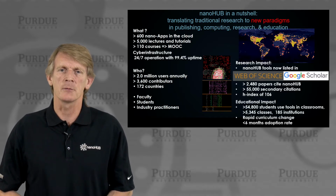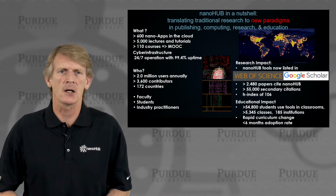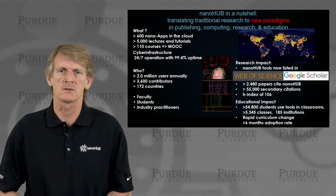And also education can be done. And I'll show you how we track down education impact. We have over 54,000 students that have used nanoHUB systematically in a classroom in over 5,000 classes at 185 institutions. And this material can be rapidly adopted into classrooms in less than 6 months. And I'll show you some of these adoption rates as well.